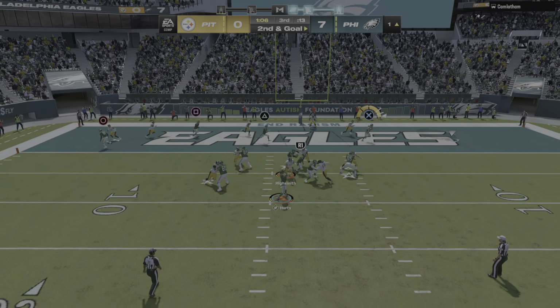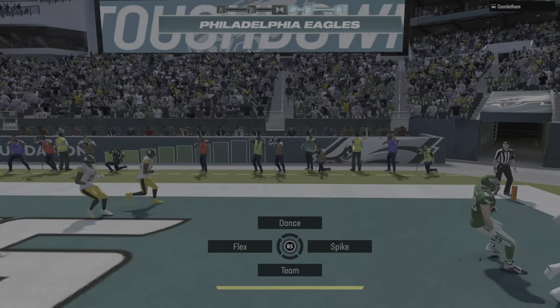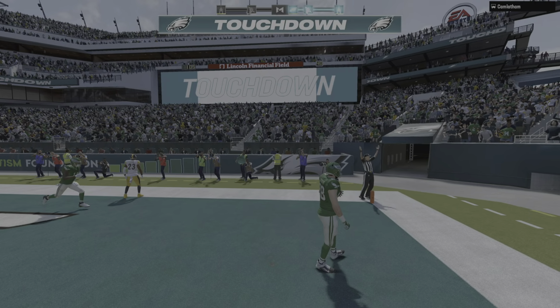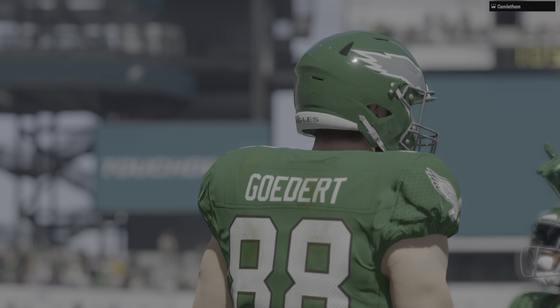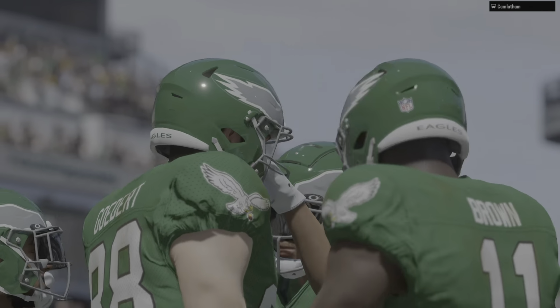Second down. Here's Jalen Hurts. And Goddard's got it. Touchdown, Eagles. A great effort there. 2 catches, 2 touchdowns here so far.